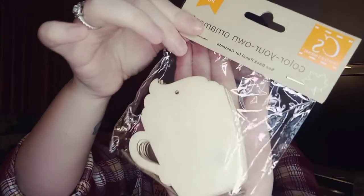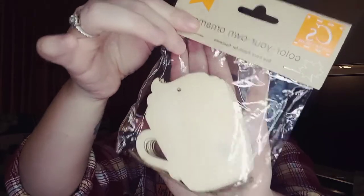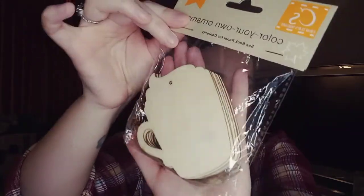The first thing that I got is another pack of those color your own ornaments, and these were more in the Thanksgiving area. They look like little cups of coffee or hot chocolate. You can use it for whatever you want, but I thought they were adorable, so I grabbed them.